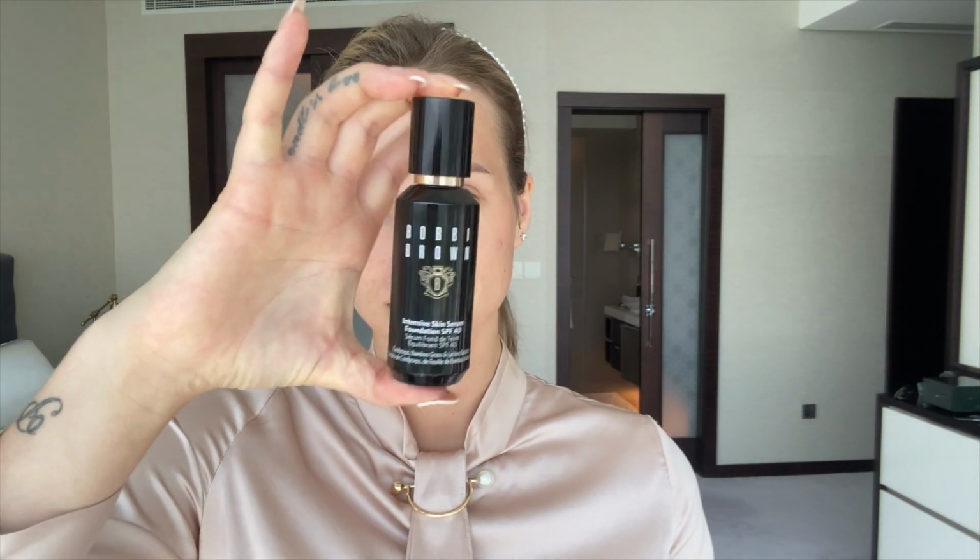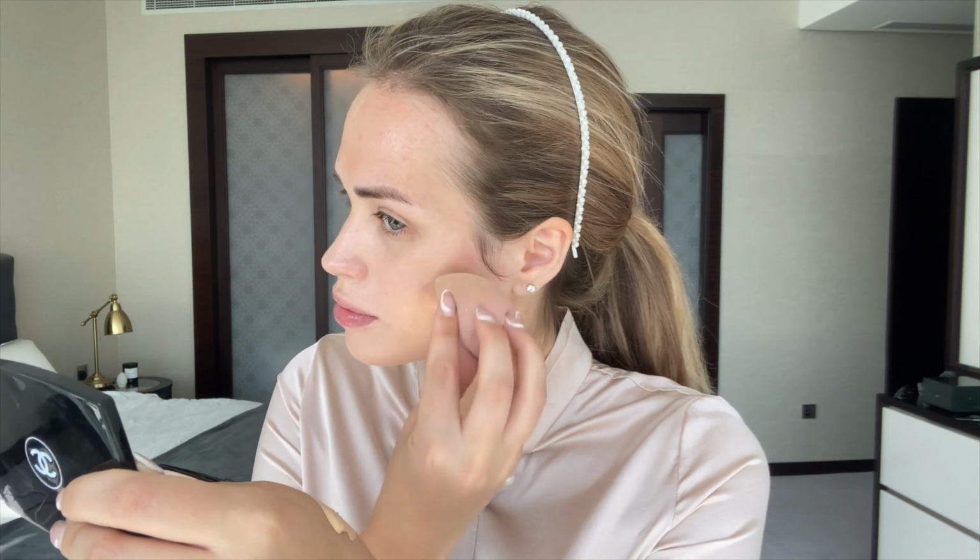For my foundation, I just love this one from Bobbi Brown. It's called Intensive Skin Serum, and I use the shade N03 Sand. It's a bit pale on my skin, but I think it really blends in great, and I thought it would be better to have natural skin and then apply some browner bronzing instead later on.